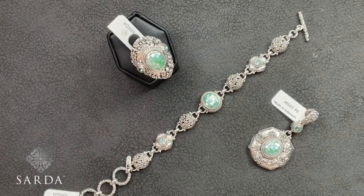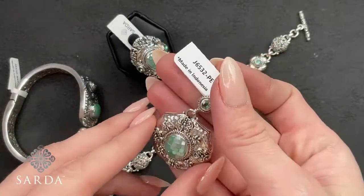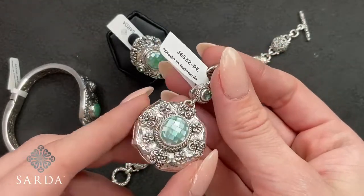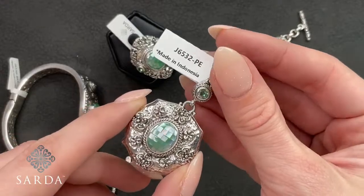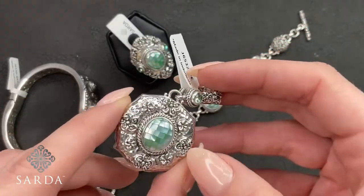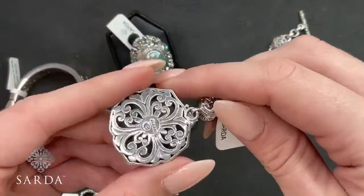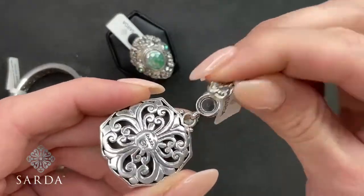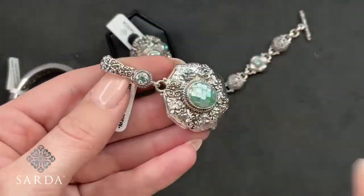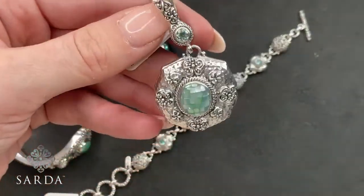So the chain bracelet was 6531. Now we have a matching pendant enhancer, J6532 for $99.99. Hammered and frangipani details, magnetic veil, right about 2 inches.